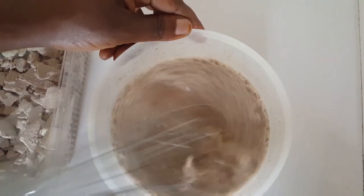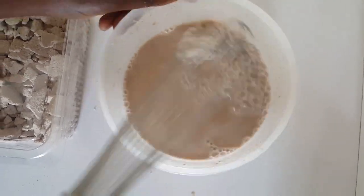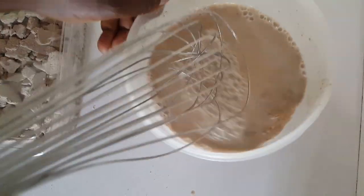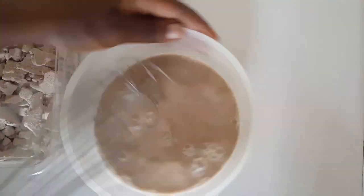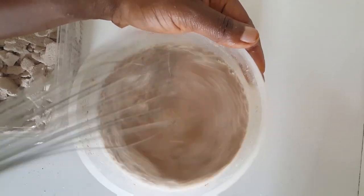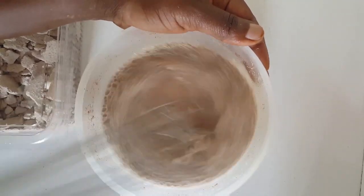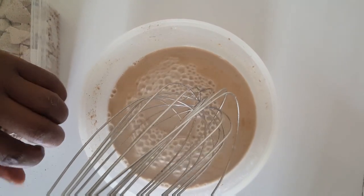We do not want that when you're cooking the porridge, because when you put it into the hot water, it actually forms lumps, which is not good. My son calls it uji balls. Some people don't like that. They can't swallow that. Me too, I don't like that. So I need to get it into a smooth consistency.